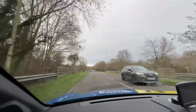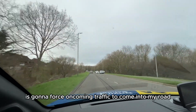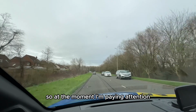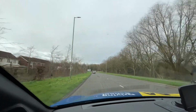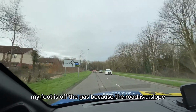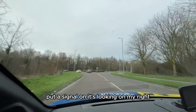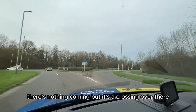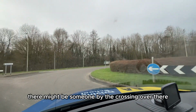After 300 yards, go right. A parked car on my right is going to force oncoming traffic to come into my road, so at the moment I'm paying attention. They didn't move, so checking center and right. It wants me to go right on this roundabout over here. My foot is off the gas because the road is a slope. Center and right, put a signal on, looking on my right. There's nothing coming, but there's a crossing over there. So the moment I finish that roundabout, there might be someone at the crossing over there.